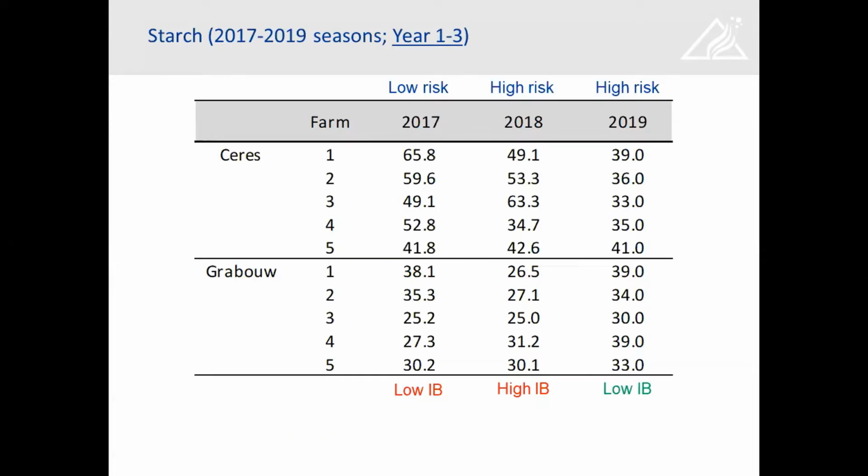Why is harvest maturity important? From our study, in the first year, it was a low risk internal browning year, and from our trial, we found low internal browning results. In the second year of the study, which was a high risk internal browning year, we found high internal browning incidence. But in the third year of the study, even though it was a high risk commercial internal browning year, we found low internal browning incidence in our examinations. This makes a person come to the conclusion that harvest maturity is extremely important and can have an influence on your internal browning incidence after storage.